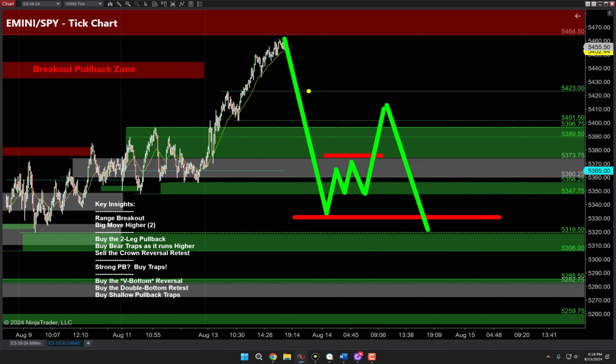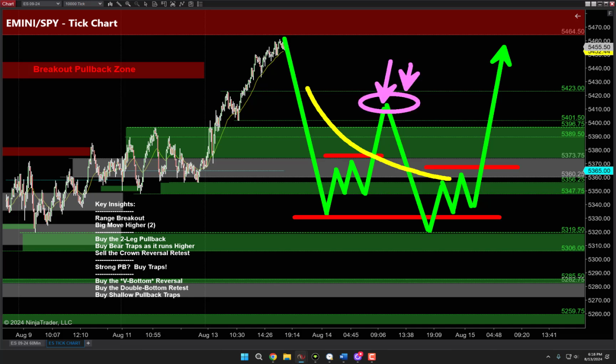Because now, as that 21 EMA comes over, if I can trap the rookie bears coming in and try it a couple times, now think about this. Everyone becomes a buyer in this situation. Why do I say that? Because the bears who sold right here become buyers, buying their way out, covering their short position at that low. The short sellers here are buyers down here.